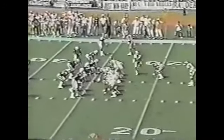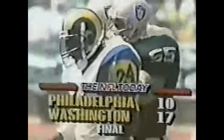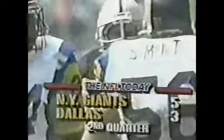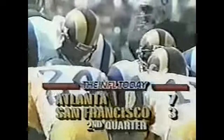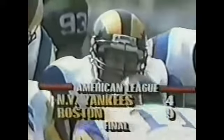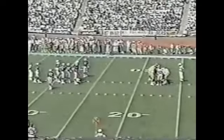2nd and 6 at the 25. Here's Gaston Green. And the UCLA rookie gets maybe a yard on the play. Jerry Robinson on the stop. Other scores. Washington winning. Unusual 5-3 score. There's a safety there. A safety also in the Steeler game today in Cincinnati. And the Chargers are beating up the Seattle Seahawks. That is an upset so far. And Boston over New York in the American League. A 6.5 game lead for the Red Sox in the American League East.